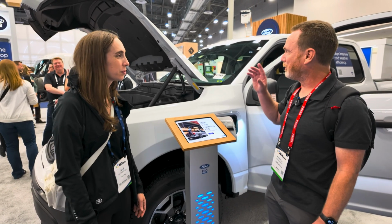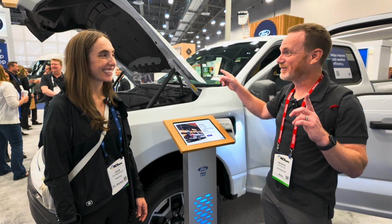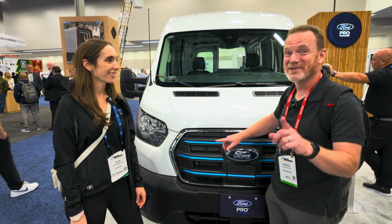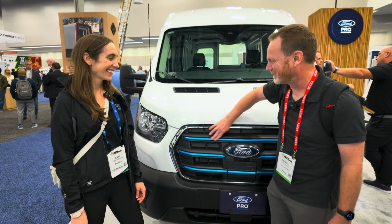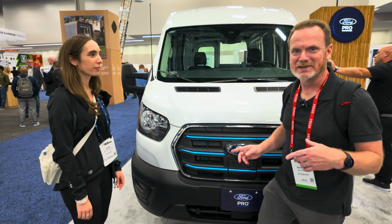Exciting. Yeah. Well, I know there's an e-Transit over there. Let's pause while we move over to the e-Transit and talk about that. Sounds great. Thanks. So now we're in front of an e-Transit. I know that now, when I'm driving on the road and I see a Transit in my rearview mirror, I'm always looking for these blue lines. But we're going to move toward the back just because it's easier to talk back there.